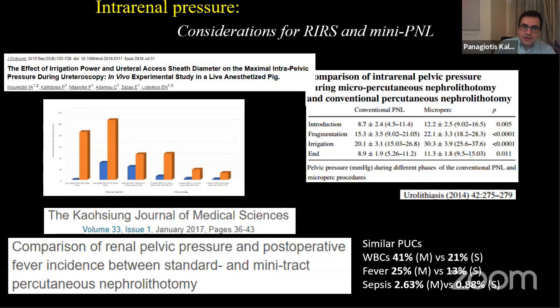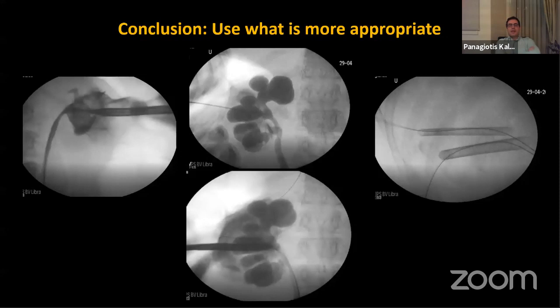So what do you propose in this case? I would say that I will not do standard PCNL in all cases. The images that you see are from cases I did last week. Big stone burden, good space, good anatomy in the kidney. I go with 30 French. I clear a big stone fast and in a very efficient manner.